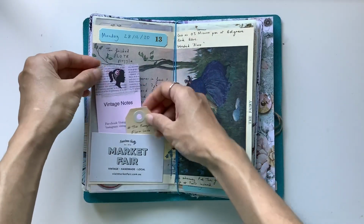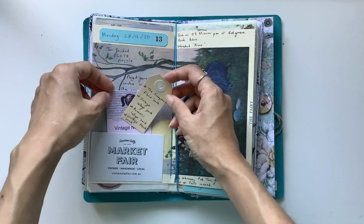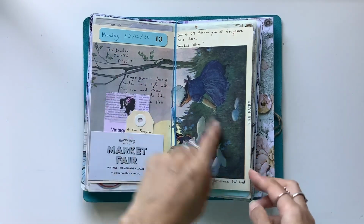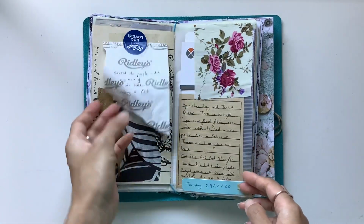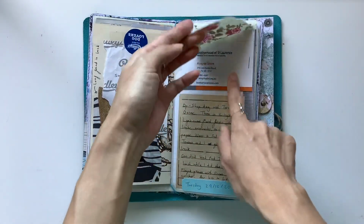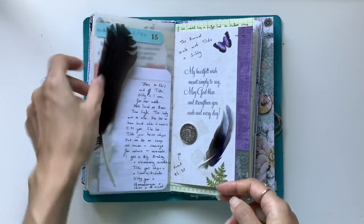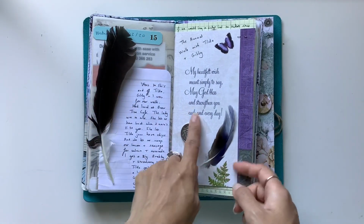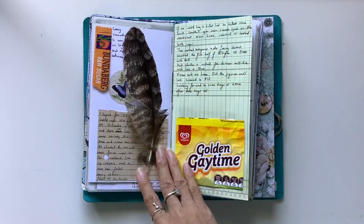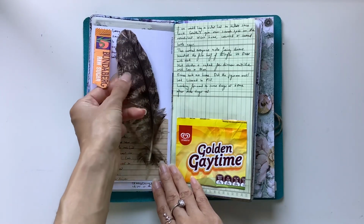When I went to Market Fair, and that's just a tag of what I got at Market Fair. One of the business cards that I thought was really pretty. So, love that page. More packaging and bits and pieces. That's when I went op shopping. Business card of one of the op shops. Went for a walk and picked up some feathers, which is fun. Found a 10-cent coin. So all of this, I love this real life ephemera. More feathers, and isn't that beautiful feather, by the way?